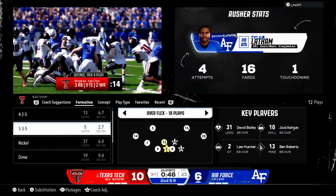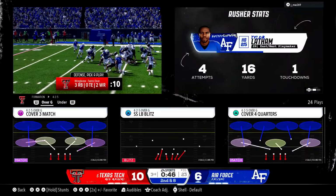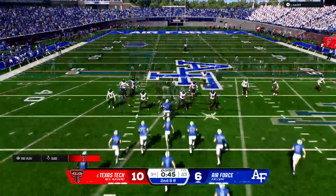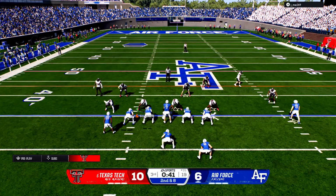And the defense doing a great job committing to the run. When you commit to the run like this, obviously you can give up some plays in the passing game, but you got to stop the run first. Picked up 2 yards on that last one. They need 8 on 2nd down.